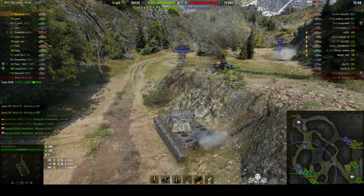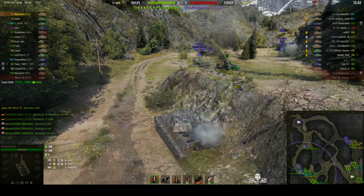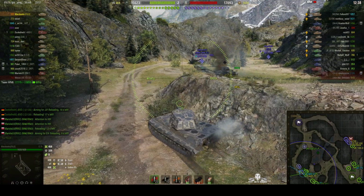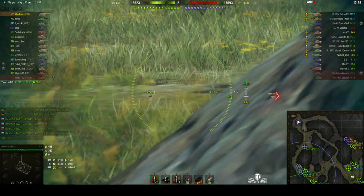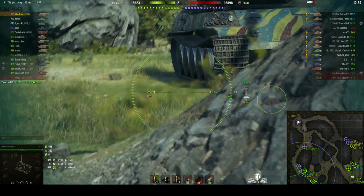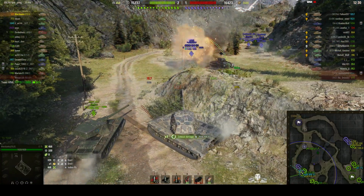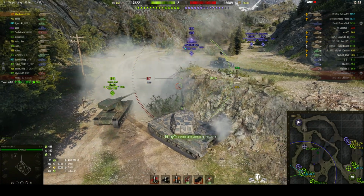How's she going to do this? She's just baiting him, I suppose, at the moment to making a mistake. And I think he is actually making a mistake now because he turned his gun. Oh no, she poked. And she's tracked him. One into the tracks, and now he's getting hit by other people.